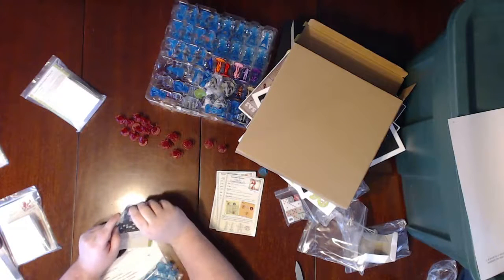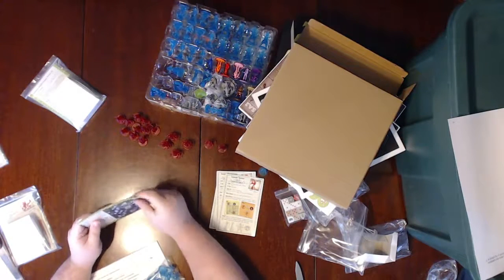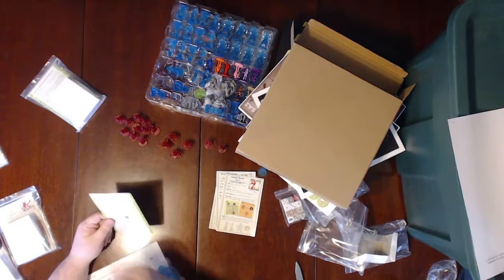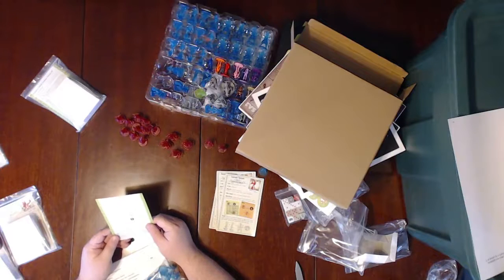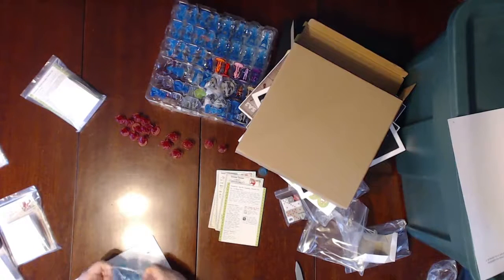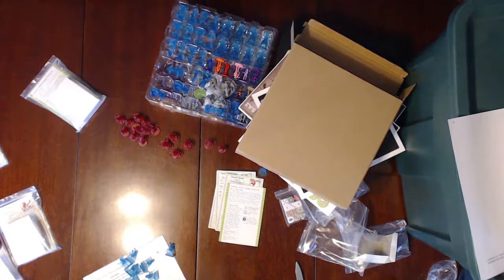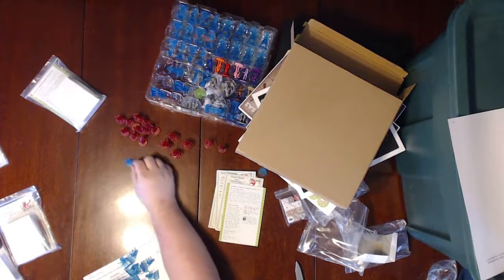Holy crap. Alright. So this is the 4 Too Many Ghosts. It's a Kickstarter add-on campaign, scenario number 2. And it must come with... these must be the 10 Galloping Ghouls. So I get 10 extra.